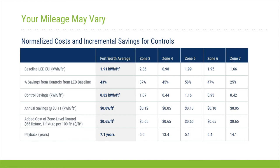All right, so we talked about costs and incremental savings. This chart shows it all. As I mentioned, we had 4 or 5 different zones. I think it's important to understand that even in the same building, energy use varied. But again, this is the LED baseline. The first row is EUI, that's kWh per square foot. Remember that zone 4, I told you that they really tuned it down because the occupants in that space wanted it less bright, and therefore that's why that value is as low as it is compared to the other zones.